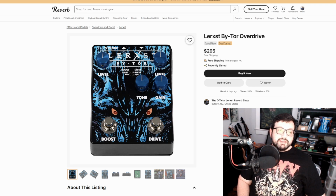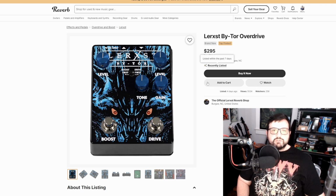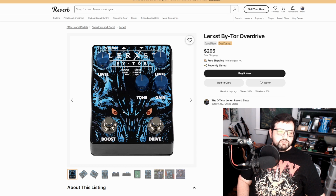It has a boost side and a drive side, so it's two different circuits in one pedal, and you can choose which one you put first. There's a little switch in the middle of it. You can switch between either one. You can put boost first, you can put drive first, you can turn them on and off. The boost side just has a level, and the drive side has tone, gain and level.